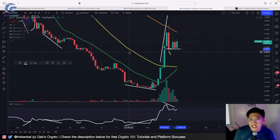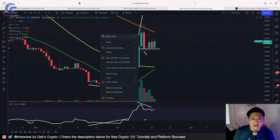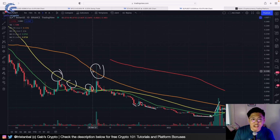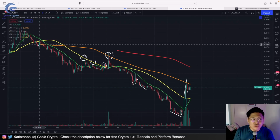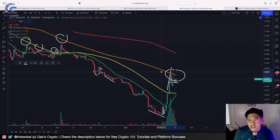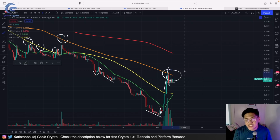Looking at this in the daily, look at this guys, in the daily. Diba sabi ko sa mga previous analysis natin, may massive resistance sa 100-day moving average, kasi dun tayo previously nagkaroon ng rejection. And look at this, this similar orange line na sinasabi ko sa inyo, dun din tayo nagkaroon ng rejection dito kay SLP price action. So as you can see, right now we are at a very strong SLP resistance area.